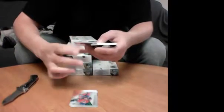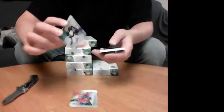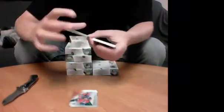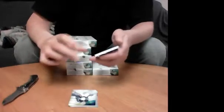And for Winnipeg, another one for you, Roy. Connor Hellebuck, blue auto. We hit the red patch auto version, I believe. Was it a jersey auto or patch auto version of that? A couple of boxes or breaks ago, or a few breaks ago.